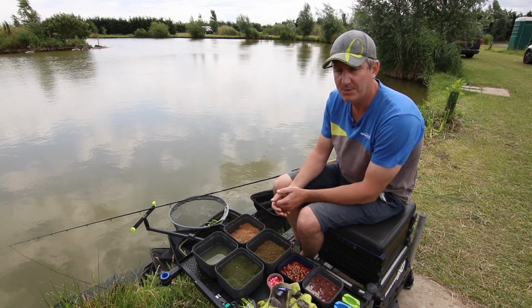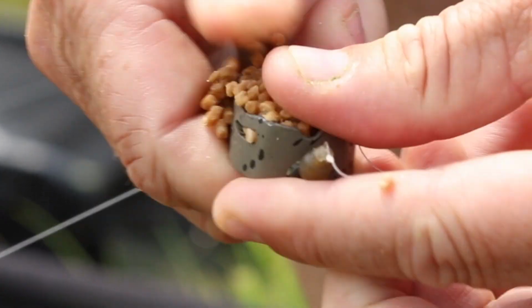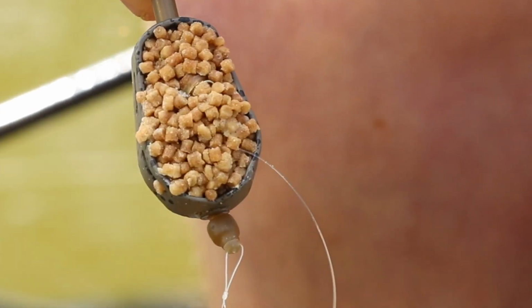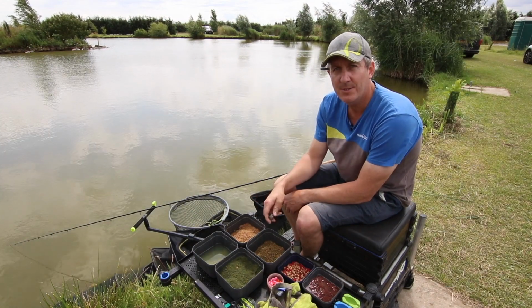If you're having problems getting your bait just right, then that's probably the time to go on to the open alloy feeder. It still has to be reasonably okay, but these are far, far easier to load than a method feeder. So yeah, have the three options available to yourself and play around and see which is best on the day.